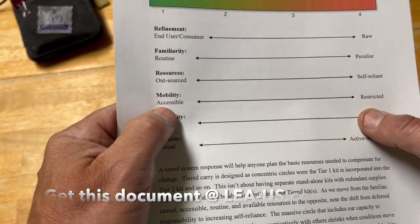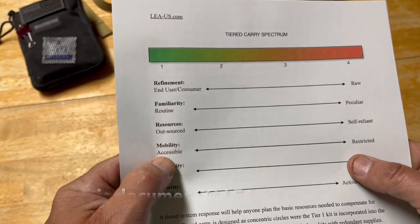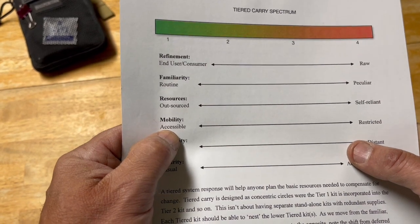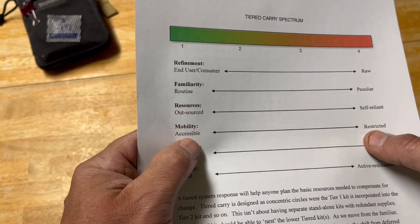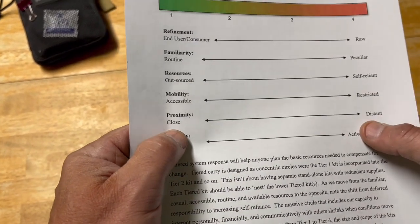Mobility, I kind of mentioned that one, making sure that you're able to move around as normally as possible. That would be on the one category of the tiered carry spectrum. And restricted, blocked, no longer usable. And again, the I-35 piece was a great example of that.